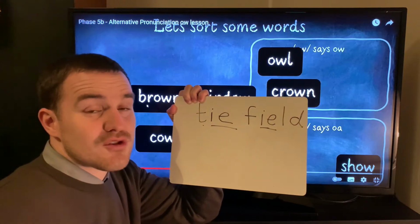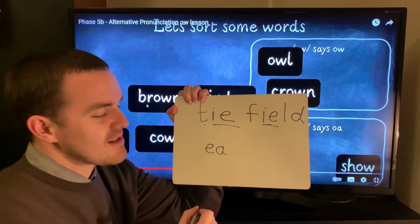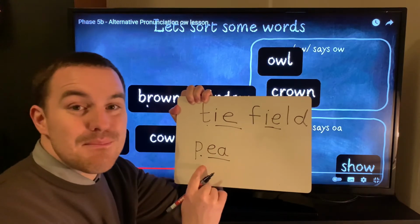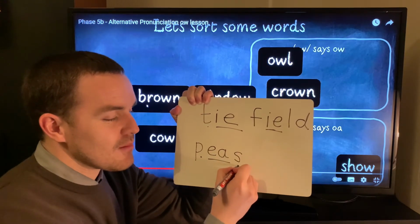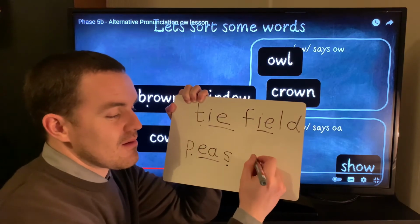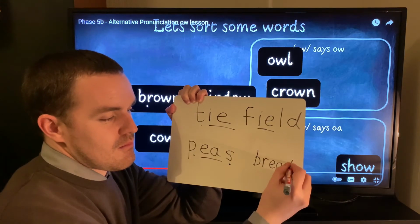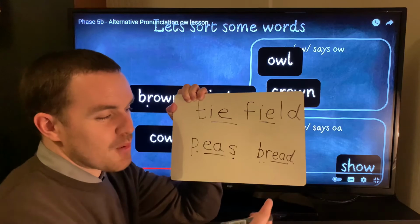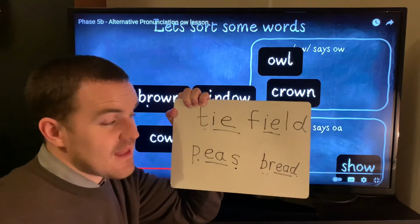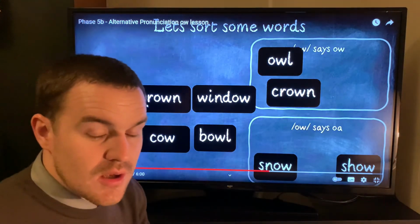Another one I can think of, which we're going to be looking at tomorrow in detail, is this sound. You might say that word is peas. You usually get more than one, don't you? Plural, peas, but that can also make like the word bread where it makes an eh sound. So there's lots of them just to confuse you. That's just a couple of examples. We're going to be looking at more over the next week or so, okay? So best of luck with that.